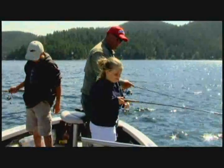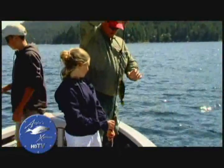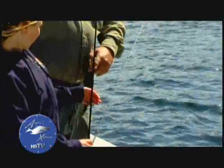Got him? Oh yeah, look at that one. There's a fat perch. Wow, that's a fat one, kiddo. Oh wow. Look how big around that one is, huh? That's a good one. Boy, that's a big one there. Boy, he's feisty.